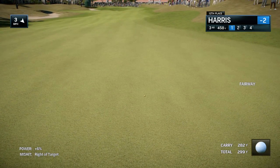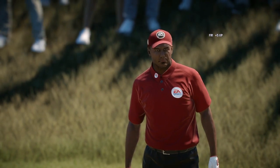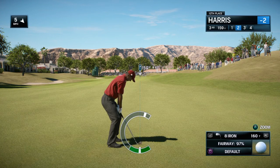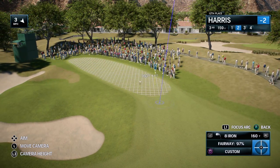Well, that's got to be 300 yards, isn't it? Frank, this is a position where a player is absolutely licking his chops here. Good chance to make a birdie. Yeah, this is when this game just looks like fun. Bunkers don't seem to be in play. The only thing you're really looking at right now is just the flag.